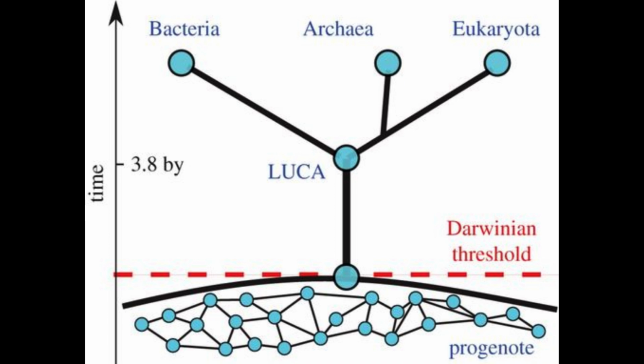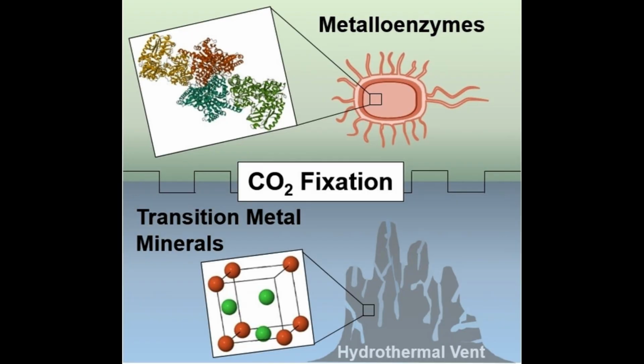This brings me to a concept called the minimum Darwinian threshold. The origin of life is often called the transition from chemistry to biology, but the problem I have with this description is that biology is ultimately governed by chemical processes. A better description would be the transition from geochemistry to biochemistry.